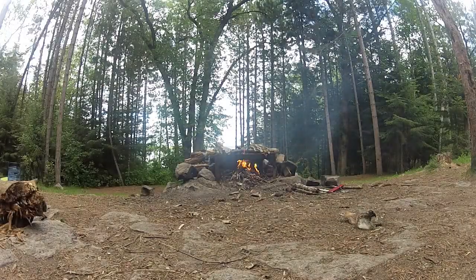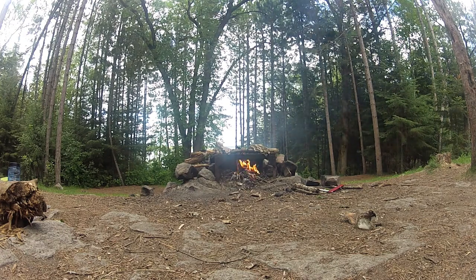Here we are at our second campsite of the trip. It's night 3. It's actually not night yet. Got here about 1 o'clock, pretty early, though not untypical for Boundary Waters. They say if you're not off the water by 2, it's going to be a lot harder to find a campsite.